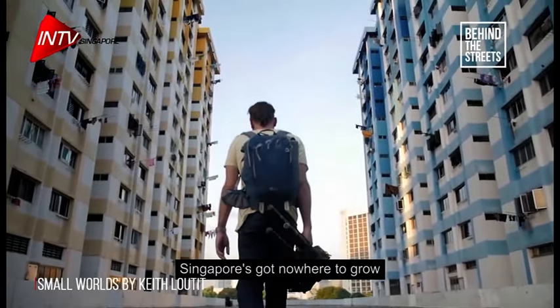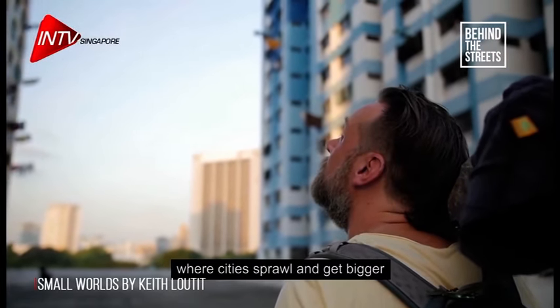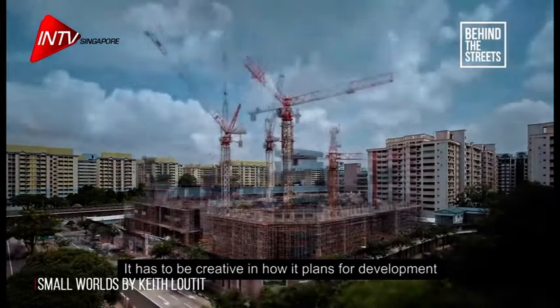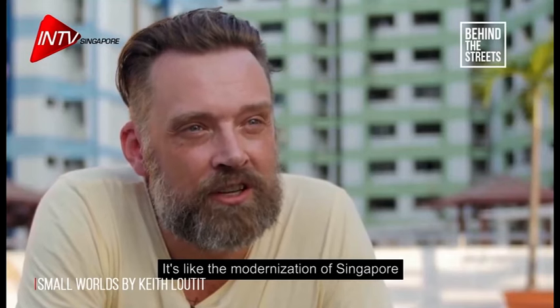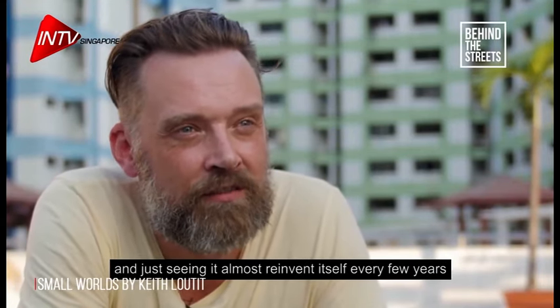Singapore's got nowhere to grow. It's not like a lot of places in the world where cities sprawl and get bigger. In Singapore, things tend to get taken down before they get built up. It has to be creative in how it plans for development. And so for me, that's a story. It's like the modernization of Singapore and just seeing it sort of almost reinvent itself every few years.